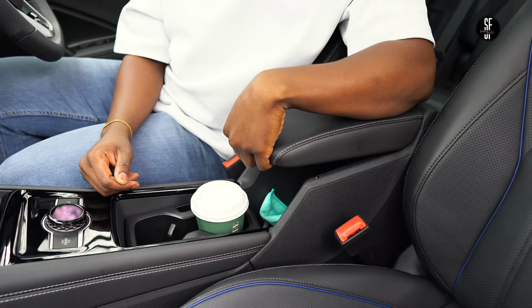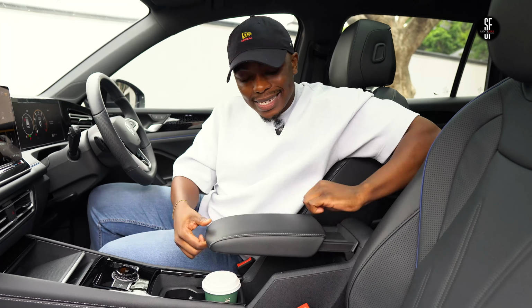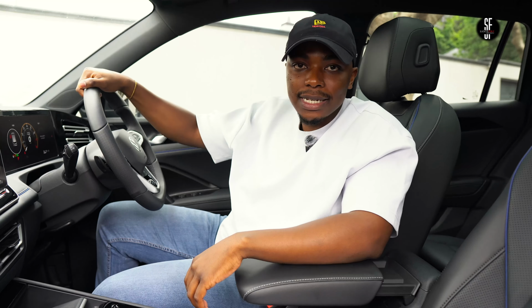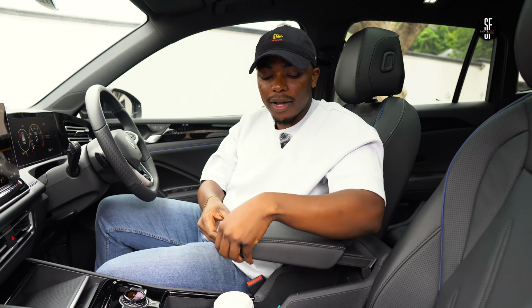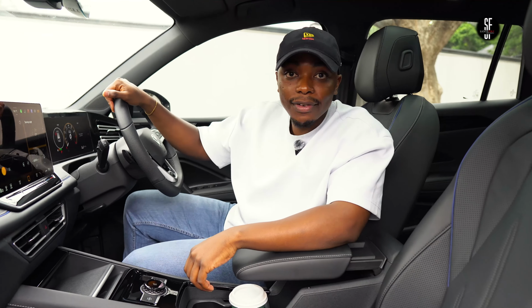But one of my absolute favorite features, and it's actually something I discovered by accident, is the fact that the center armrest extends outwards. So if you're on a long drive and you're fatigued, you can comfortably rest. What's really nice is that you can configure wherever you want to place it. If you like it higher, you can have it there. If you like it lower, you can have it there too.